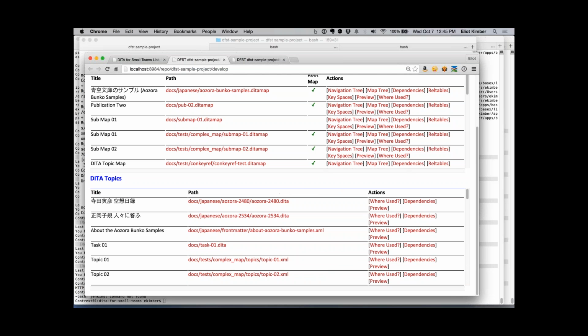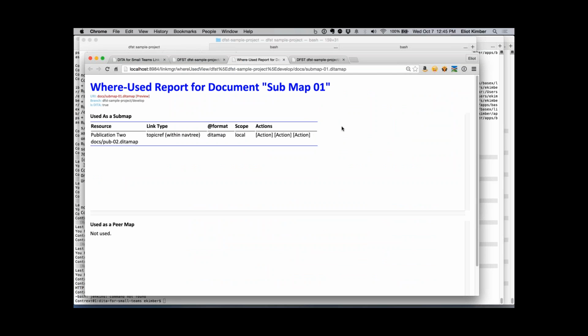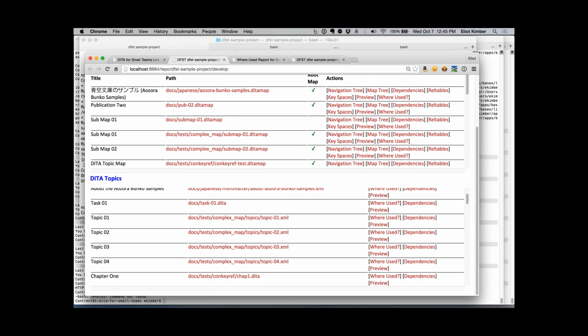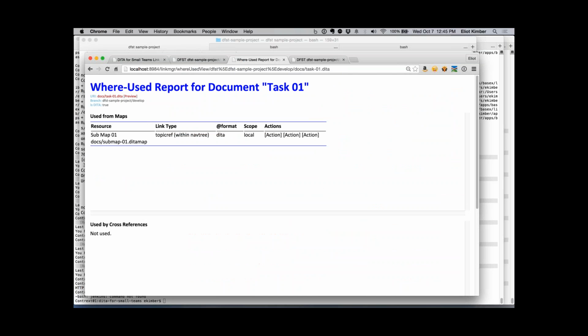What I'd like to know, for example, is where is something used? So let's take a look at this. Like here, we see submap 1, and I can say, where is submap 1 used. So I'm going to get my submap link, and you can see this is telling us that submap is used within publication pub2.ditamap. It's used by a topicref within the navigation tree, and so forth. Likewise, I can come down here to a topic, and we'll just take task 1, and we'll say where is task 1 used. And we can see that task 1 is used from submap 1. It's used within the navigation tree.